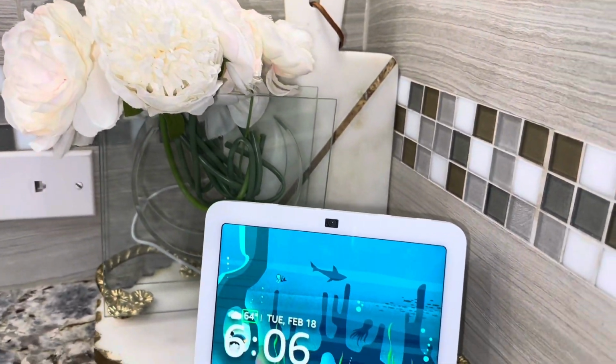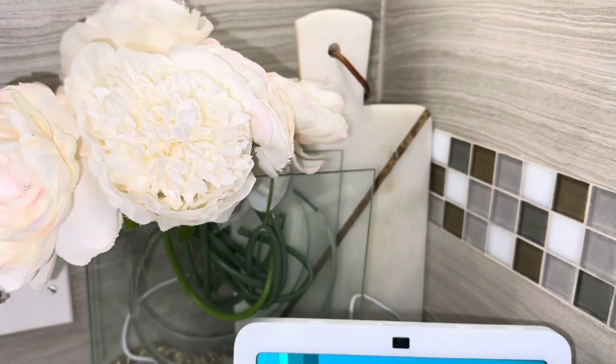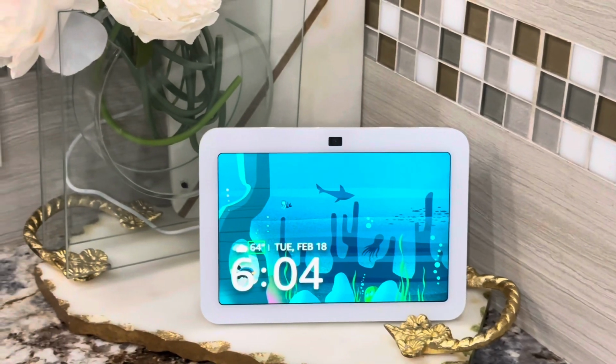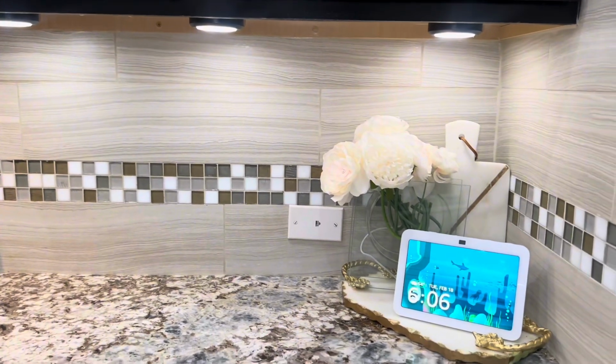I just love how this space looks. I also added a little marble chopping board in the back just to display. Again, this is a very decorative space in the kitchen. It's functionality, it's for entertainment, it's for that beautiful view in the kitchen. I just love how this space looks. I am obsessed with this space. Let me know what you think. You would see that everything in this space is displayed on a tray.